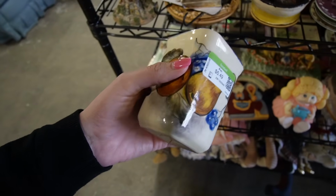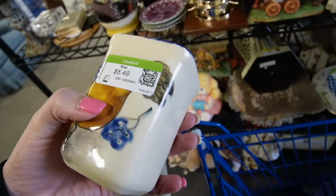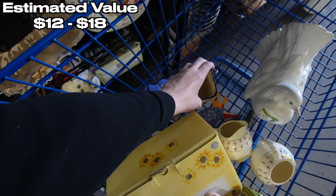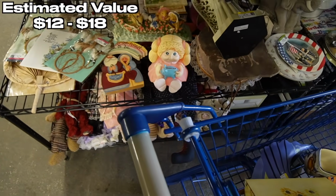Unfortunately, it's the only one. I was hoping I might see another one on the shelf, but I think that'll be it. I'm going to stick it in here, and I think I'm going to get out of here.